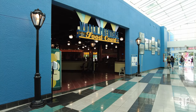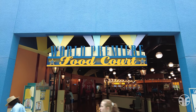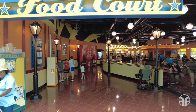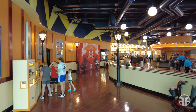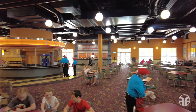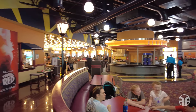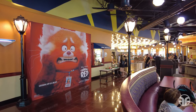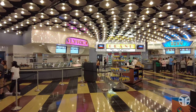At the world premiere food court, enjoy a blockbuster lunch or dinner in a glitzy setting that resembles a grand movie theater lobby. Here's a quick look at the dining area, and over to the left-hand side is the mobile order pickup window. Now let's proceed into the theater lobby and take a closer look.